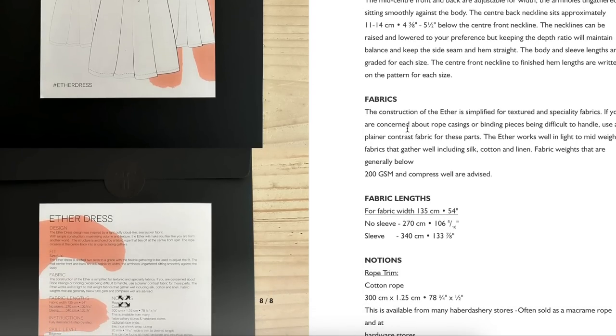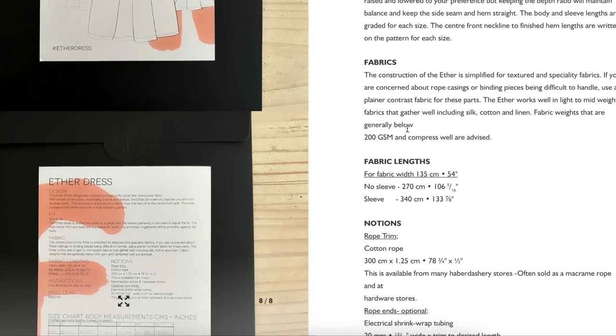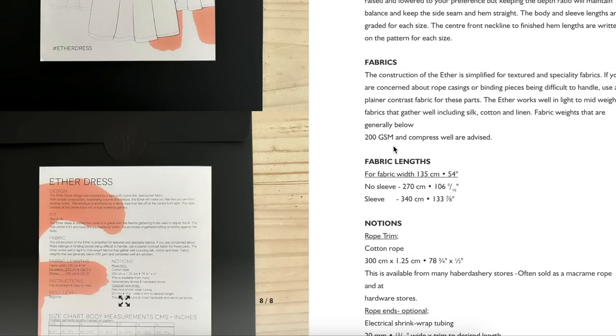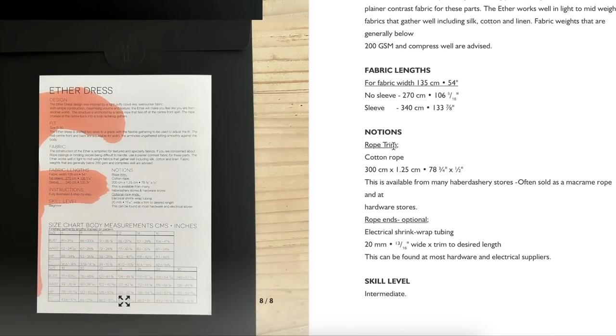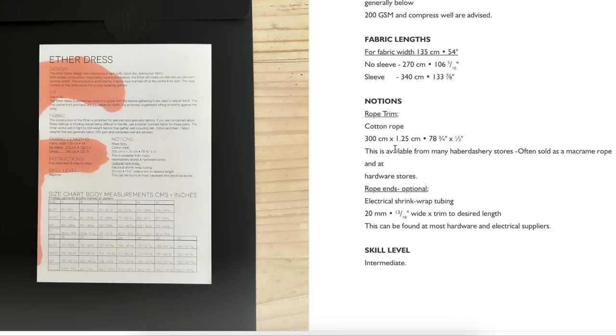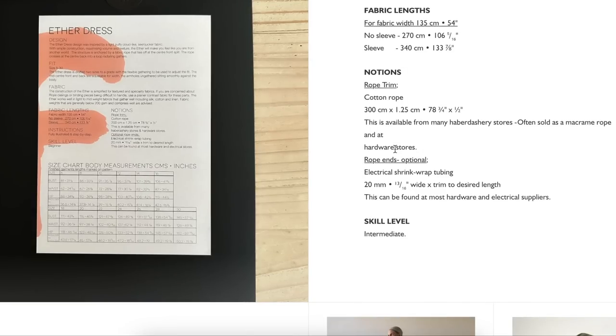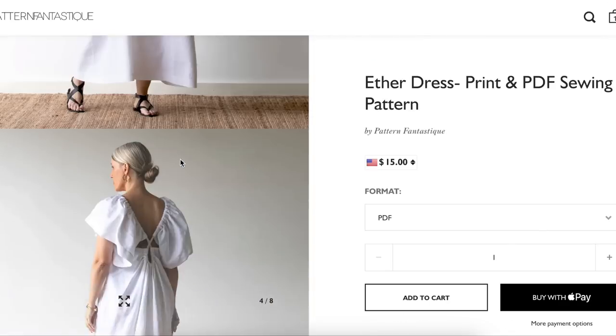Esther works with light to midweight fabrics that gather well, including silk, cotton, linen. Fabric weights that are generally below 200 grams per meter. And then here is your notions. You certainly don't have to use the cotton rope. You could just make a string, right? You can make a drawstring. And then it has all the information on how to really make it super professional looking.